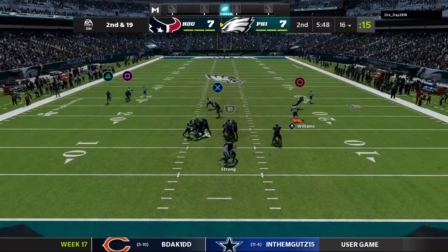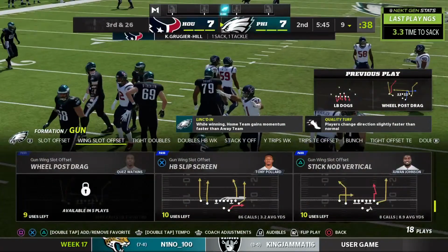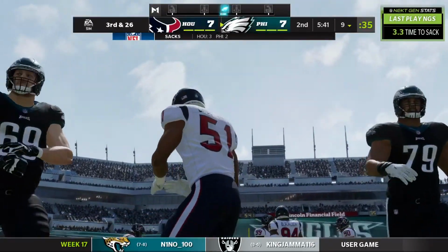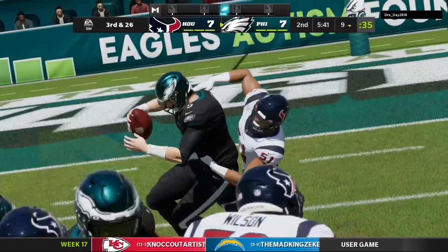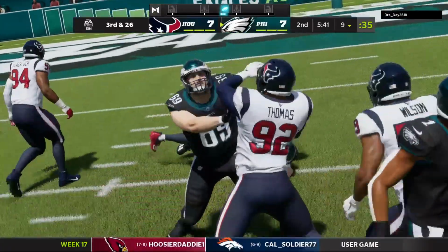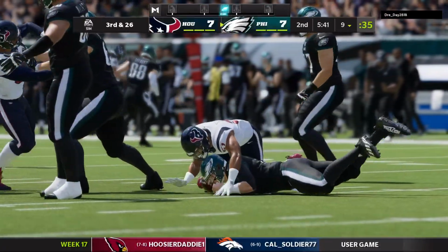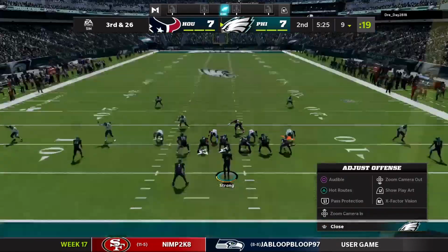They'll set up to throw. And pressure coming, and they got him once again. It'll go in the books as a 7-yard loss on the sack, and it's 3rd down. After the sack, they'll come up now 3rd and long.